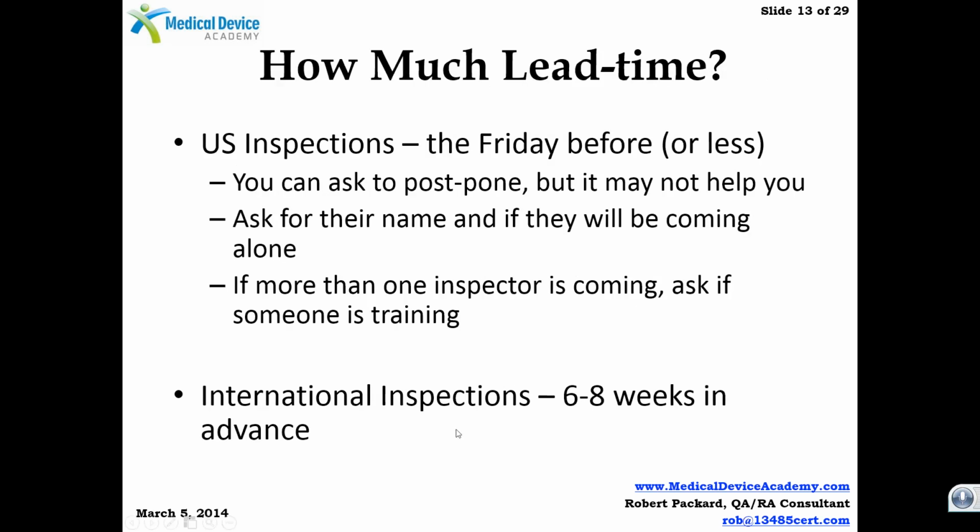So how much lead time do you get? In theory, nothing. You get no warning at all. These are surprise inspections. However, the FDA, if it's a routine inspection, frequently calls you on a Friday afternoon.